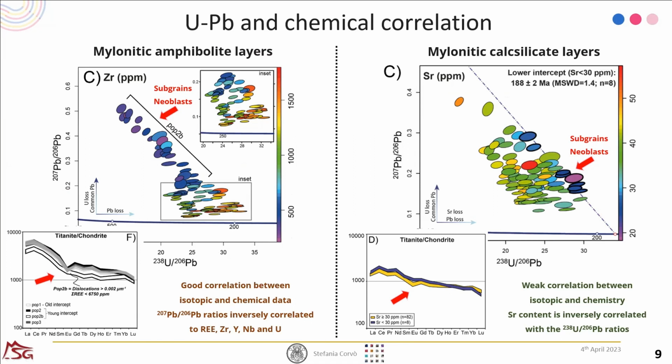Titanite in the amphibolite layer shows a very nice correlation between isotopic and chemical data, and the points that show a higher lead-207/lead-206 ratio are inversely correlated with rare elements, zirconium, yttrium, niobium, and uranium. And this is observed also in the rare earth elements pattern diagram. Whereas for Titanite in calcsilicate, we observe a very weak correlation, mostly for the uranium-lead ratio and strontium content, which is focused at the younger intercept here.